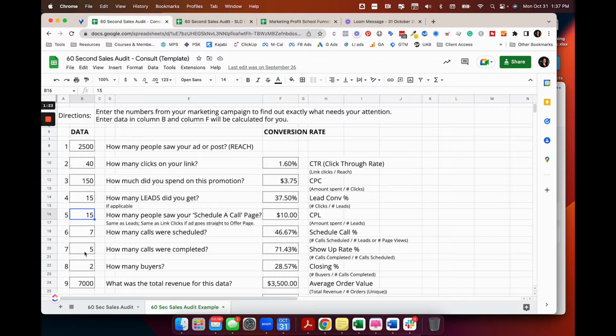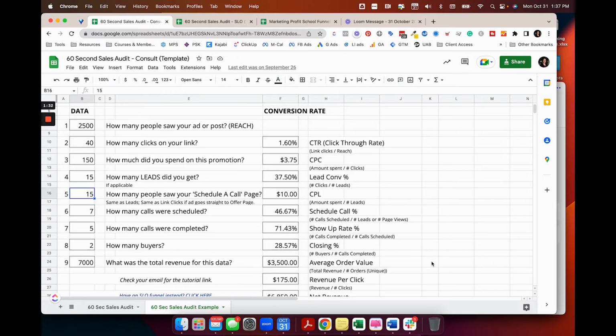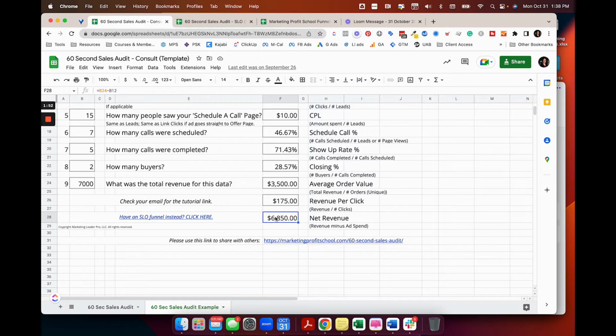How many calls were scheduled? How many calls were completed? How many buyers, and what was the total revenue? This is based on a $3,500 offer, which is pretty standard. Some people go higher, some people go lower, but it gives you a good ballpark. And you can see your cost per click, and then your lead conversion percent, cost per lead, call scheduled, show up rate, closing rate, and your net revenue is the ultimate information down here.